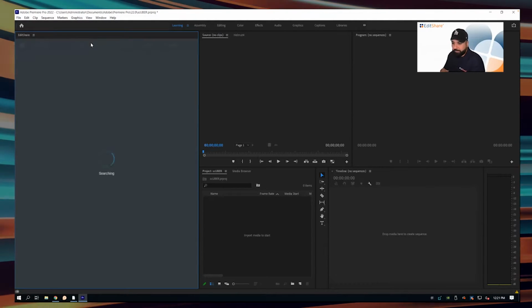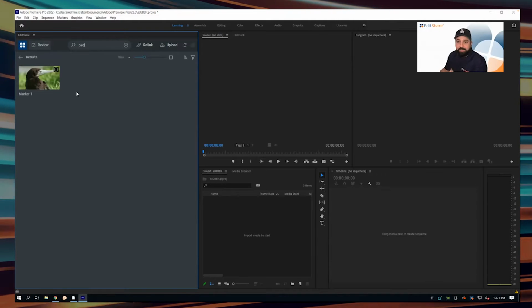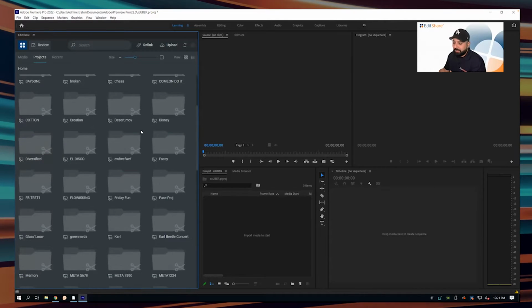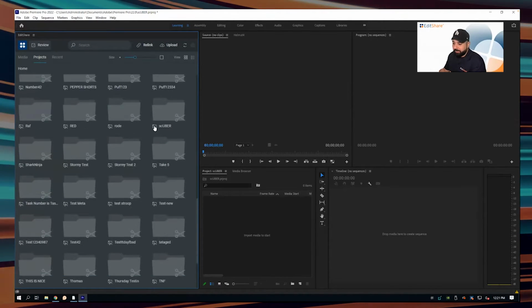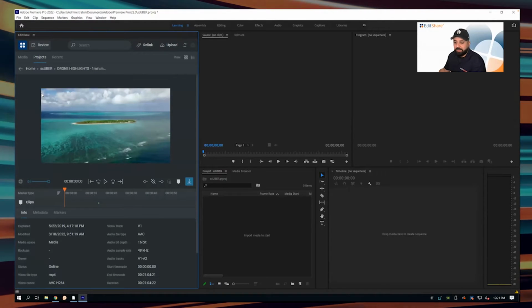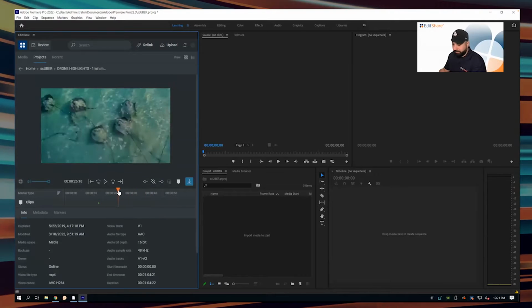For example, so if I search for bird, you can see that I find that exact marker on that exact clip that loads that information. Additionally, if we come over to projects here, I can come down and I can find that same project we were working on that was called Scuba. So I'm going to show the Scuba project here. And you can see it's got all of the assets in it. I can load up any of the assets and preview those proxies.